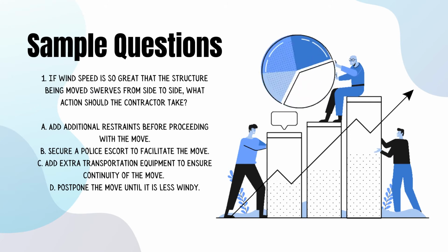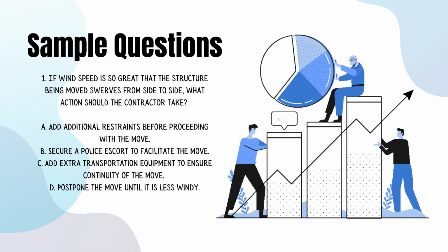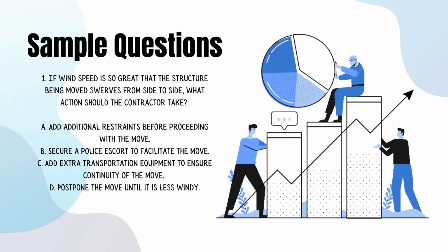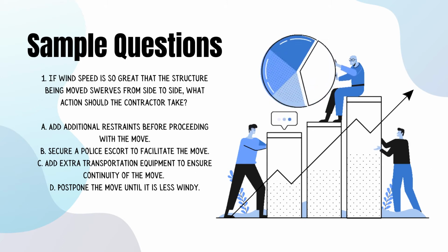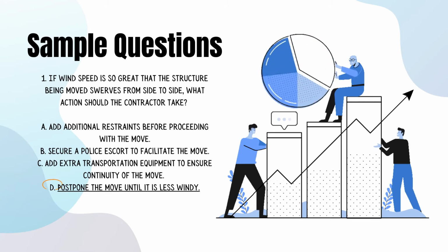Let's take a look at some sample questions you might encounter on the exam. If wind speed is so great that the structure being moved swerves from side to side, what action should the contractor take? D. Postpone the move until it is less windy.